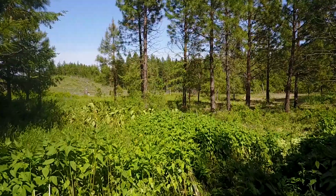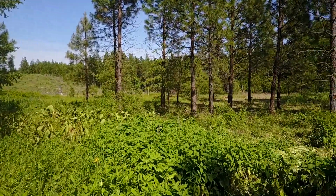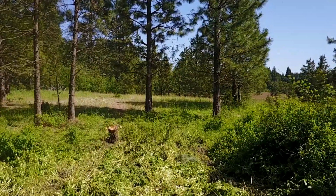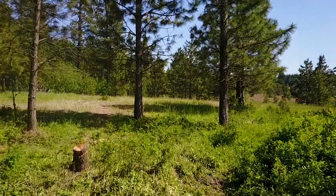I even took out some larger ponderosas to make way for seedlings that were Douglas fir, because we want to foster those and open it up so that they can thrive and we can have a real diverse forest. A diverse forest is a happy forest. So I'll just get into it.